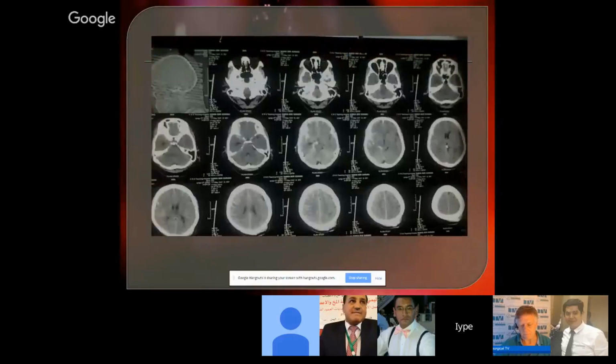Okay, Ismail, Iype, I'm going to show you some scans. You see this patient? Okay, please. Yes, we can see the scans, Iype. Yeah, this is a patient who had a traumatic subarachnoid hemorrhage. And you can see this patient was completely okay for 2 days and then he dilated his pupils.